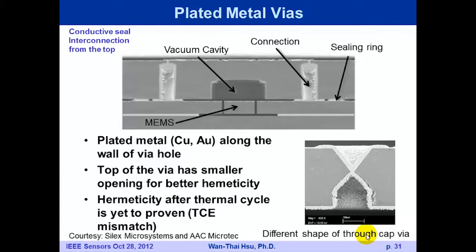We need to be careful about using this because there is a thermal expansion mismatch if you use this type of material. And for sensitive devices like a resonator that require very good stability, this is probably going to generate some problems.